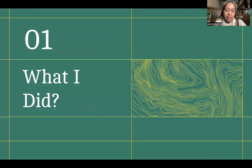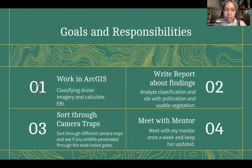And for what I did as an intern at TNC, here's a list of my goals and responsibilities. My main goals were to develop drone imagery in ArcGIS Pro through classifying everything that is at the solar facility, such as grass, flowers, buildings, solar panels, water, trees, and also calculating the EBI bloom. After creating the imagery, I was to continue the report about my findings and connect it to pollination, and if adding seed mixes to certain solar facilities actually did anything. I also sorted through an assortment of photos from different camera traps that were set up at the different solar facilities to test the different fencing that was specifically made for wildlife to get through, and then of course meeting with my mentor and keeping her updated on my work.